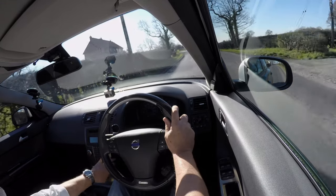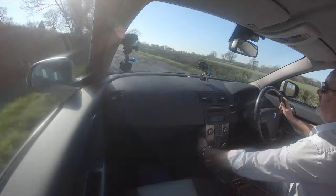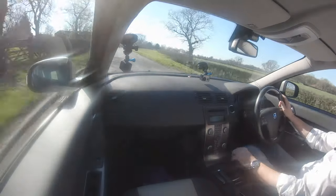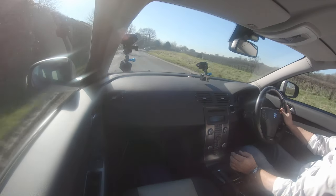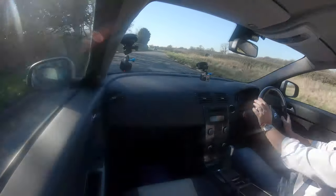I particularly like this, certainly Swedish design centre console. There's nothing at the back there. Buzzard up there.